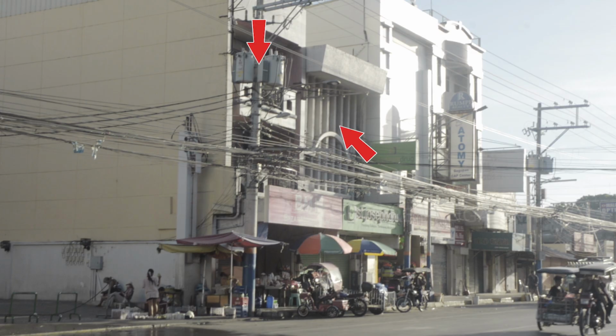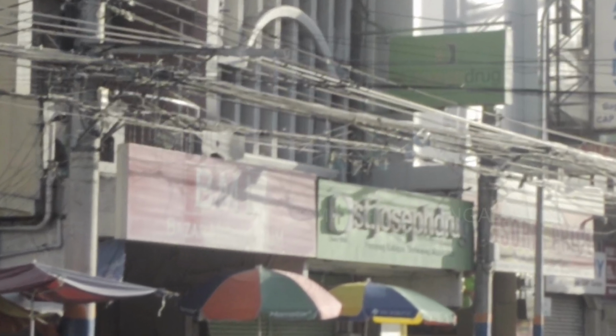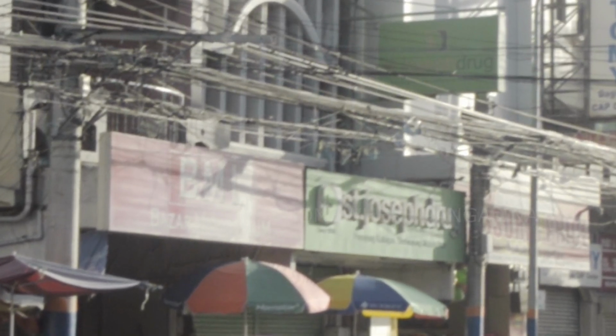For the second clip, when I was scouting for the present location and comparing it with the old footage, at first it was hard to determine where the buildings in the aftermath video clip were. Fortunately, the electric pole gave some clue, and the vertical lines on the facade of this building are the same as the ones in the present video footage. Plus, the St. Joseph Drugstore is still operating at the same site.